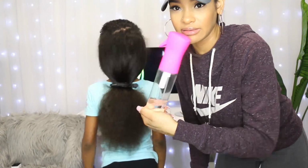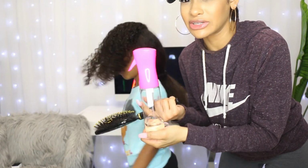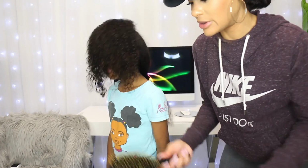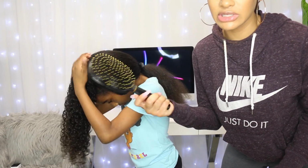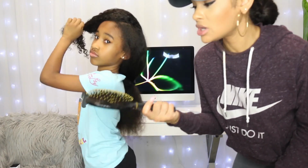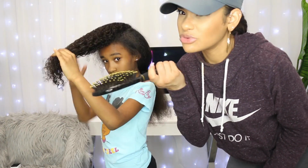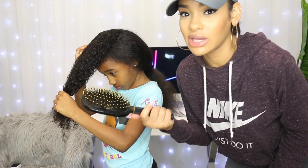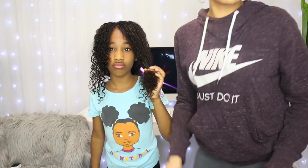Her hair also dries really fast, so I'm re-wetting some of the pieces that are really dry with this spray bottle, which I'll link down below. I love the spray bottle. And then this is my favorite brush for detangling that I use for my kids and for myself. It's by Revlon. It's a big paddle brush, and you would think you wouldn't detangle with this, but it's awesome for detangling, and it detangles curly hair really fast. So I'll put this down below also.